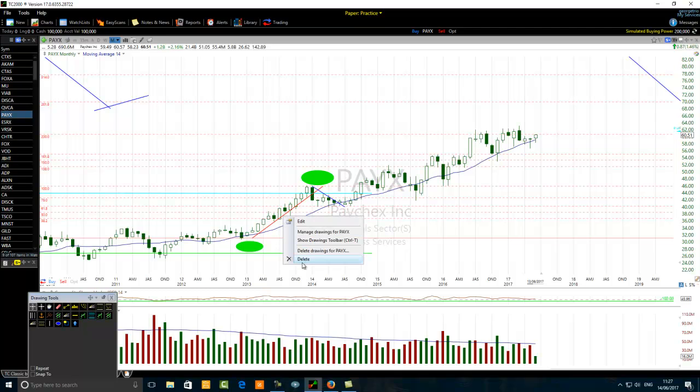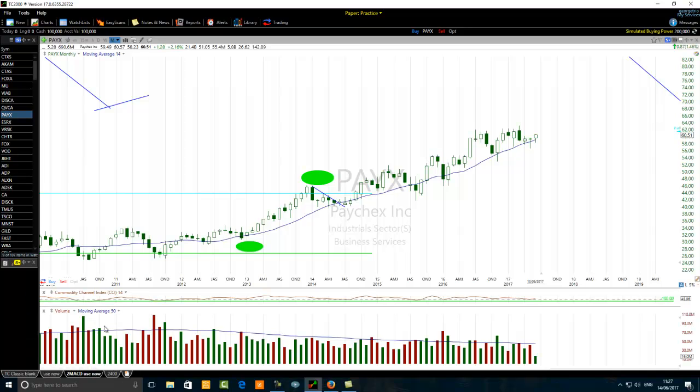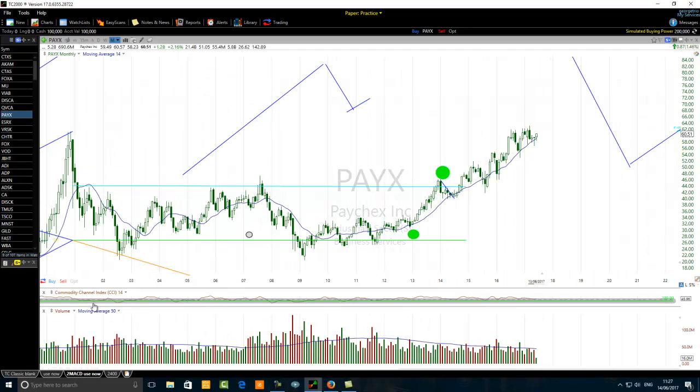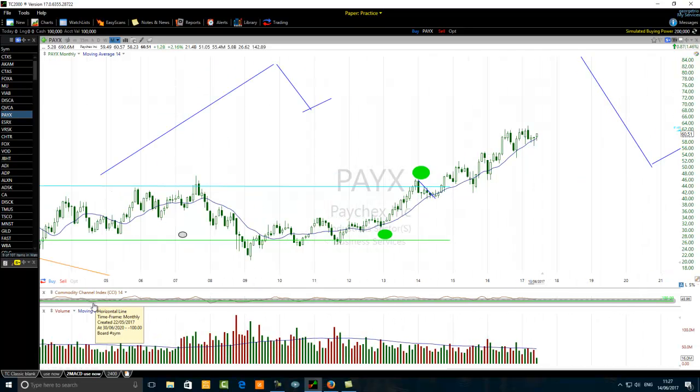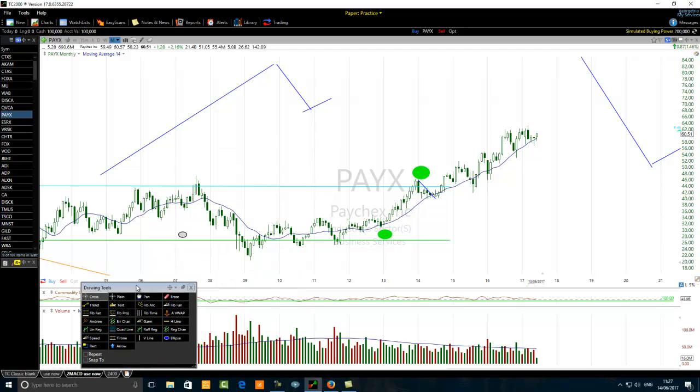Hold on, please. Let me apply Fibonacci retracement. Oops, where is my... Oh, I've done it. I'm going to waste a bit of time, traders. Here it is.